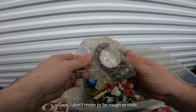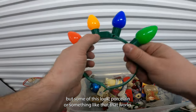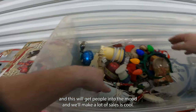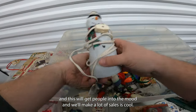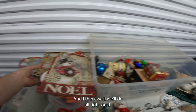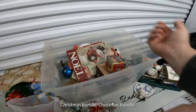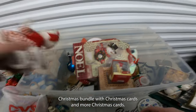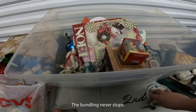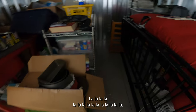Yeah, we're getting rid of some of this stuff, guys. Don't mean to be rough or rude, but some of this, look at porcelain or something. Look at that. That works. I can wear this, and this will get people into the mood. And we'll make a lot of sales. This is cool. I like that one. All right, we're gonna save a bunch of this stuff, and I think we'll do all right on it. Christmas bundle, Christmas bundle, Christmas bundle, with Christmas cards and more Christmas cards. The bundling never stops.